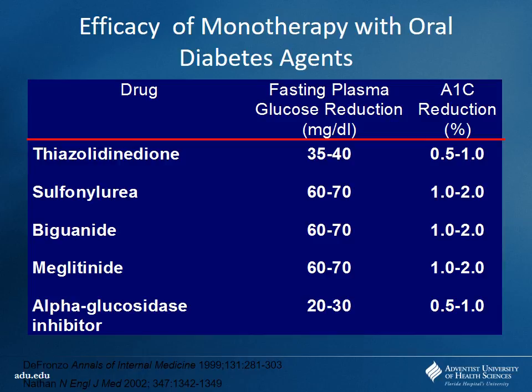This is a slide. It's a little bit older because it doesn't include some of the newer classes, but just to give you a relative idea of the reduction in fasting plasma glucose and also A1C reduction, you can see that for the most part, a lot of these are equally efficacious. You probably see the most benefit out of things like your biguanides, your sulfonylureas, and the thiazolidinediones. The meglitinides and the alpha-glucosidase inhibitors probably are used less frequently. And so we'll talk about some of the limitations of those products and why they don't get used very often.